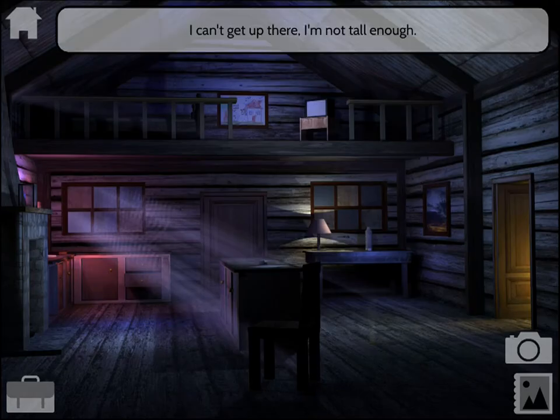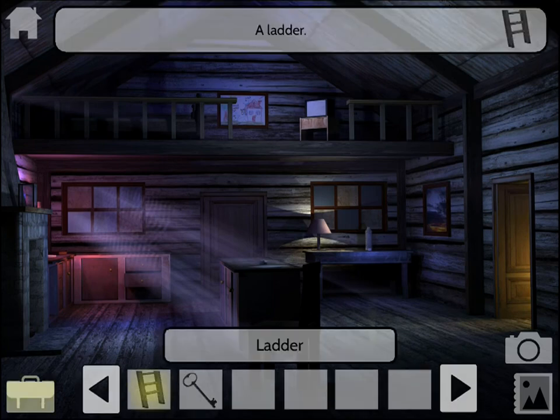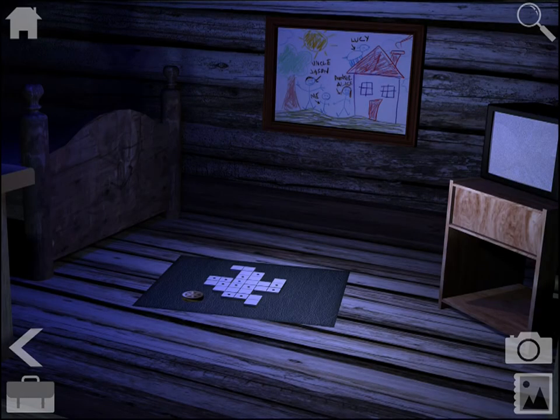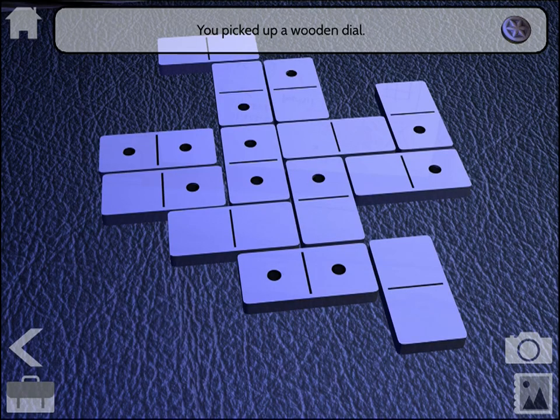Let's pop up over here. No, but you've got a ladder now. A ladder. How are you carrying that? Oh, is that a mince pie? Yes, I'll have a mince pie.